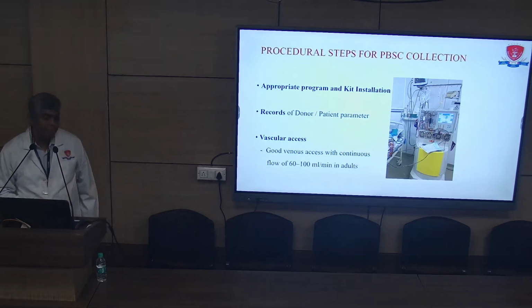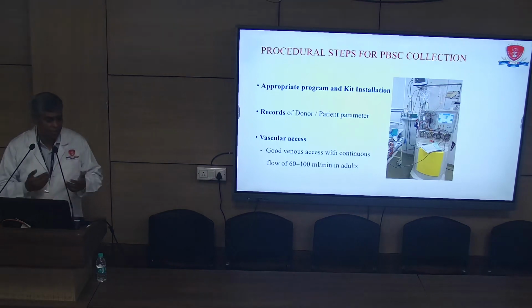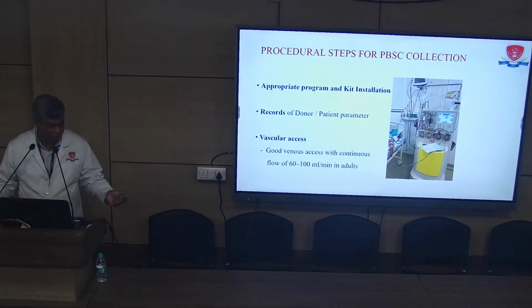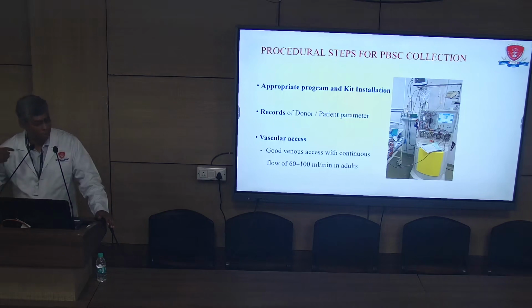Then vascular access is a very important part, because as Naveen mentioned, this is a non-surgical procedure. We don't need to do any kind of surgery in this type of transplant, because most of the time when we think about a transplant, surgery always comes to mind. So in this process, we collect peripheral blood stem cells from the peripheral vein if the venous access is good. If the venous access is not good, then we need to choose the central line.